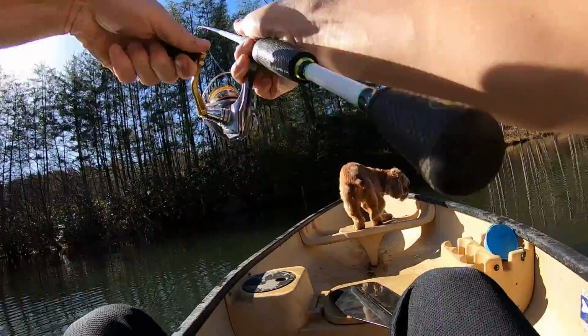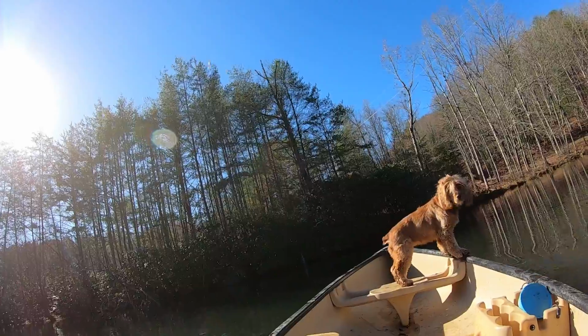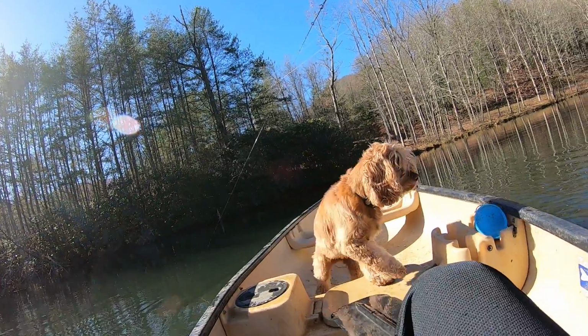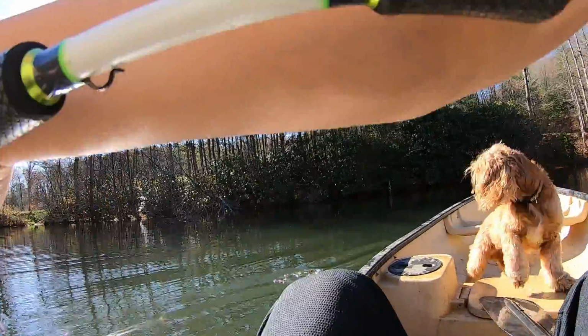Oh, that's a fish. Okay, he's still on there. Felt like he might have gotten off. He's running with it. Can't tell how good he is yet. Oh, it's another big bluegill.